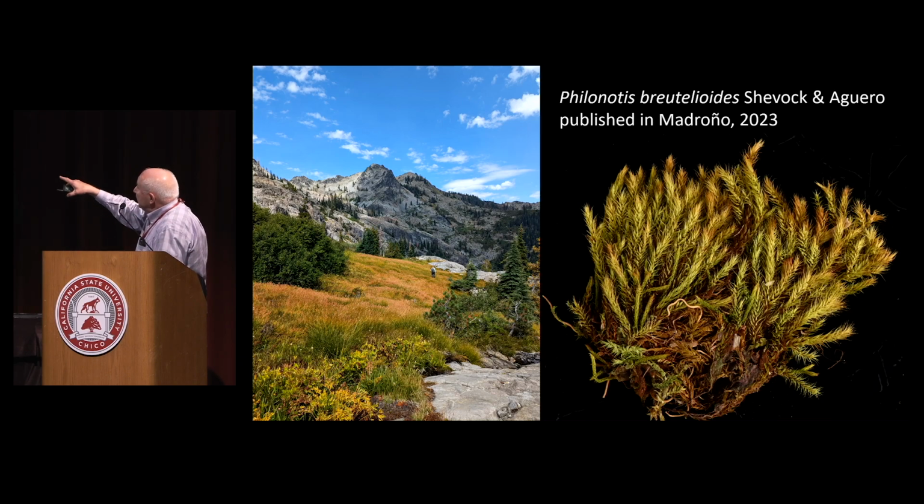So here's a picture of hillside fens in the marbles, which is very interesting because you have the snow melt and you have these beautiful fens hanging on the sides of the mountain. So it's not really flat. And you'll find this Philonotis all through these fens in the marbles, but it's also in the Sierra Nevada. Primarily, we thought it was endemic to California, but Jason Brooks just recently found some populations up in southern Oregon in the Cascades.